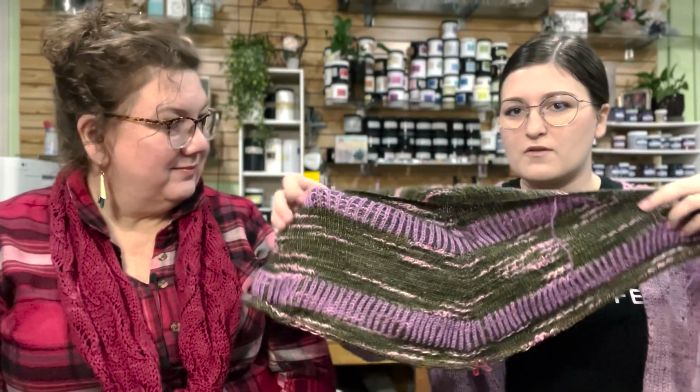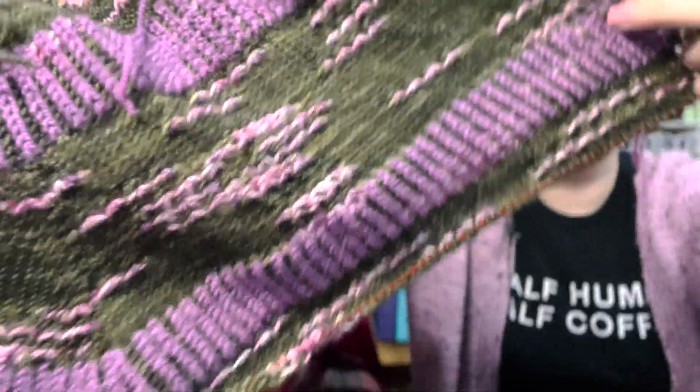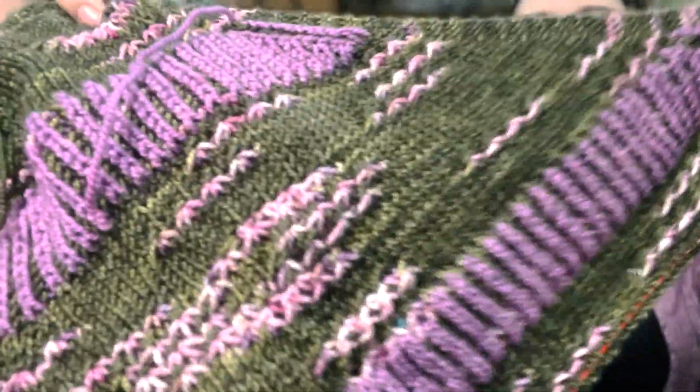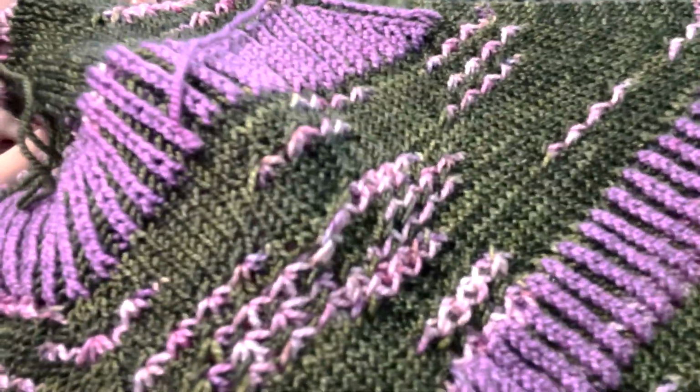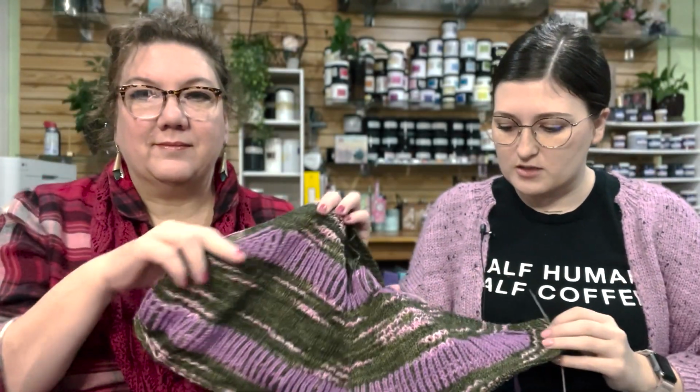I'm a third of the way through my second sample. This is Succulent with Peony. This is one of our new colors. I think we showed it last week, but isn't that pretty? Look at how pretty those little flowers are. I'm just enjoying it. It's been a lot of fun to write the pattern up and then go back through and test it with all my testers.